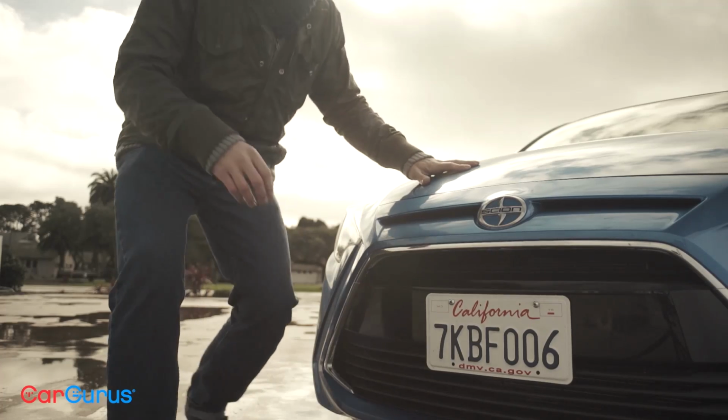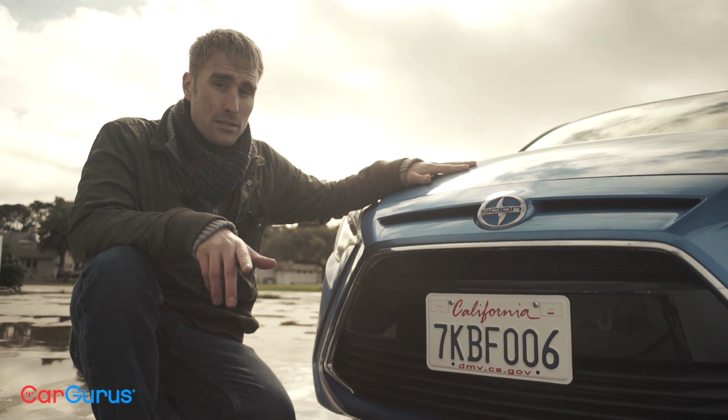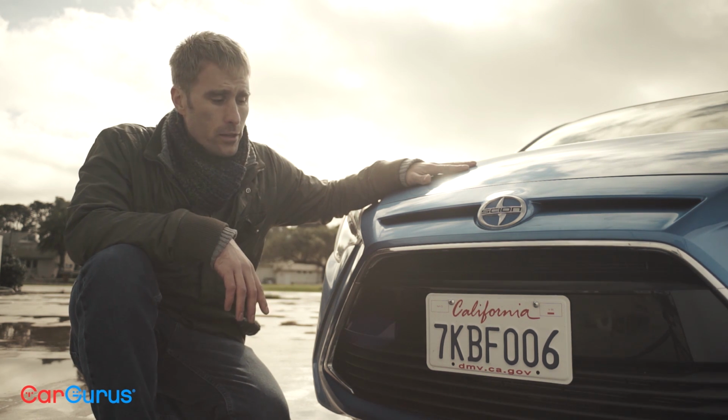However, this gaping grille has already drawn a lot of criticism, and I've seen more than one owner talking about replacing this entire front end with a new fascia from a Mazda 2, not available here in the States.